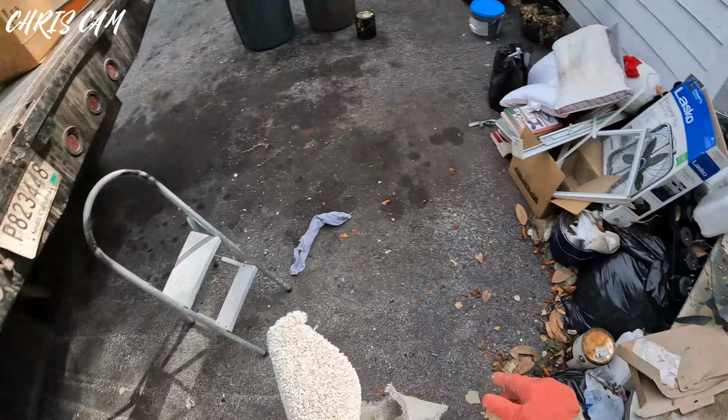Lens is probably okay. No more sewage on the concrete pad. By no means an expert pressure washer, but there's no more mud on it, which is pretty much all we were going for here. So, all right.